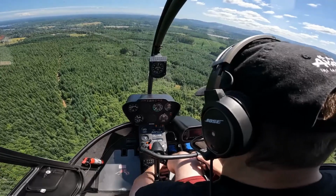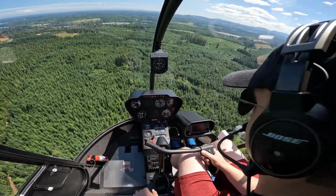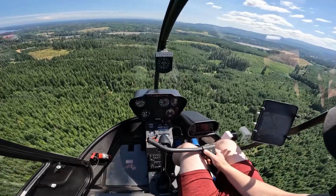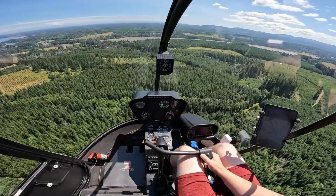The weather's better than 5005. Temperature 22, dew point 11, altimeter 3006. Expect visual approach, runway 1. Alright, still a little too far out. 13 miles, 800 feet.